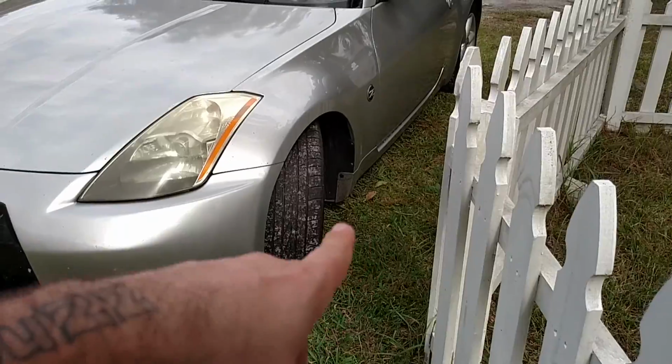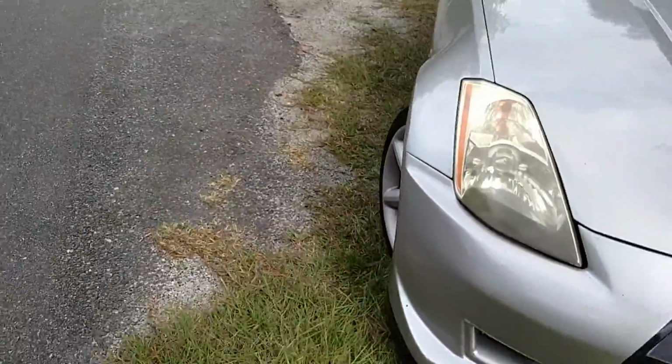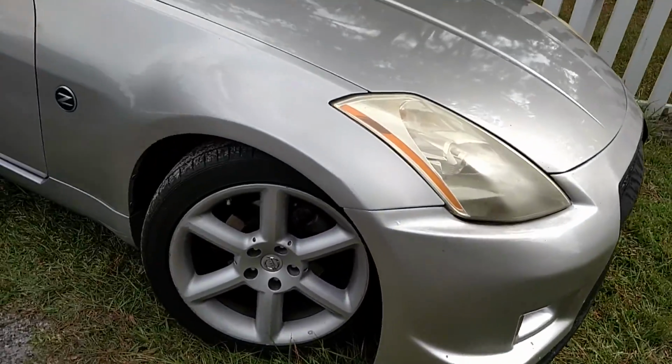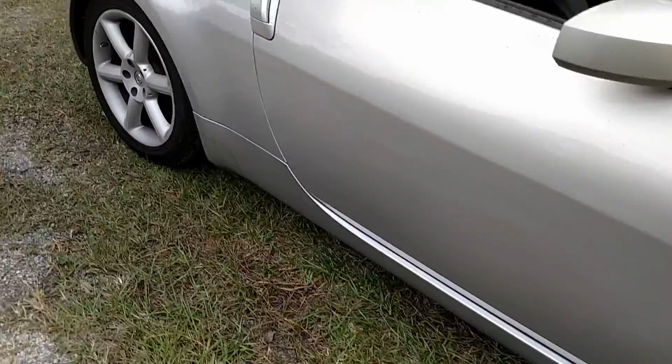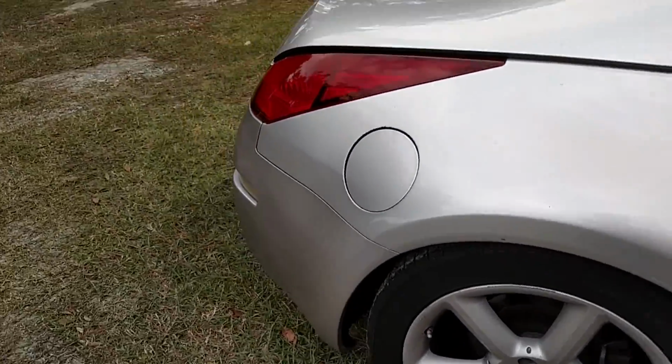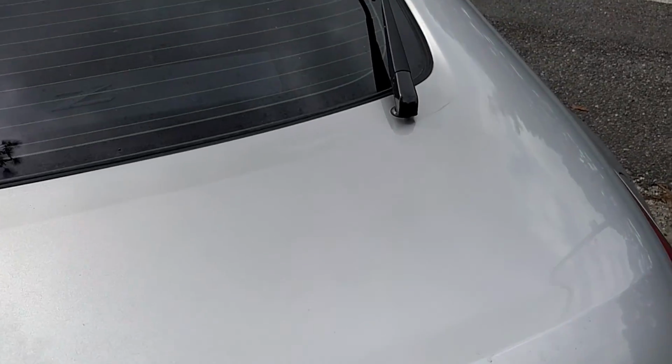You can see the fender well there. This one doesn't have it because it got tore up, so I took it out and I did not put it back in. All the rest of them are there, both backs, and the car's in good shape.